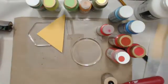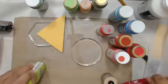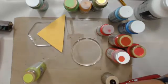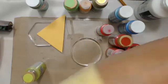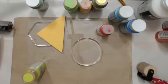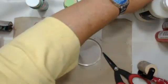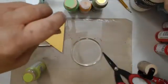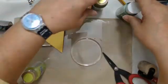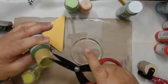All right, so let's see. I have to open this one. Get rid of this deli paper. Move these over. So we'll start with the green first. Go with the green, and then maybe we'll do some blue and the red. Dark green. That one's open. This one has to be open. Aren't they cute? I love the little birdies.